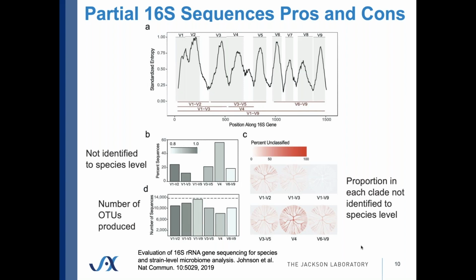So in B here, we're talking about what fraction of sequences you could not identify accurately to the species level. In the middle of that histogram is V1-V9, the full-length sequence. Almost all of those could be accurately identified to the species level. Then you can see V4, where more than half could not be accurately identified at the species level. So you're sort of locked into the genus level or higher for things like that. There are varying degrees for the other sequences. You can see the best of the partial sequences was V1-V3.